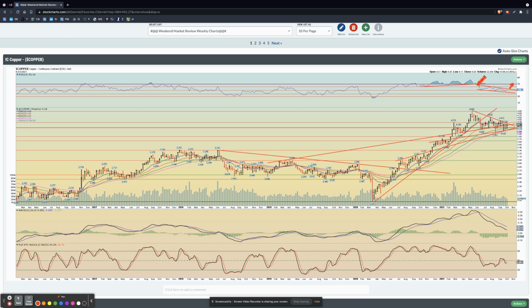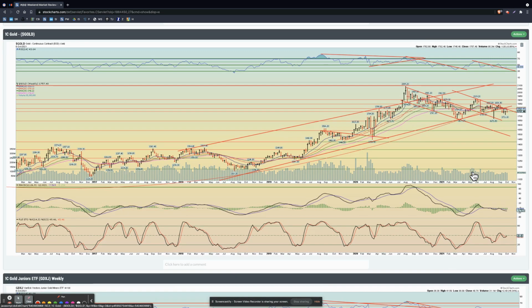This does look to me like a bullish flag formation. A symmetrical triangle within an uptrend is a very bullish consolidation pattern, and we are now above all these moving averages. Now, again, it's very tightly wound, and so I do think that there will be a directional move very soon. We'll see which way it goes. So stay very, very closely tuned to copper because I think it's going to really signal the next stage in the commodity bull market.